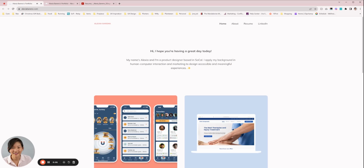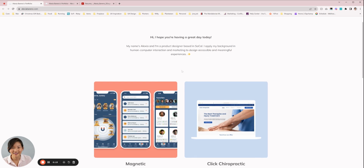Hey guys, I'm reviewing Alexia's portfolio today. She just asked for general feedback, so I'm probably going to be looking at just the main page at a high level and then diving into a case study.